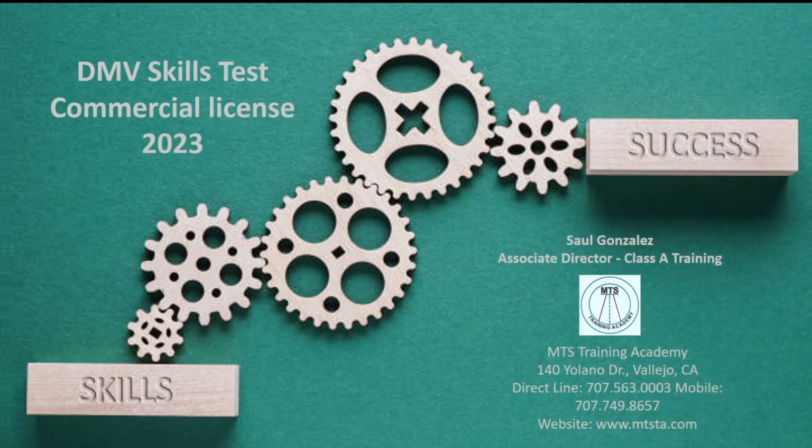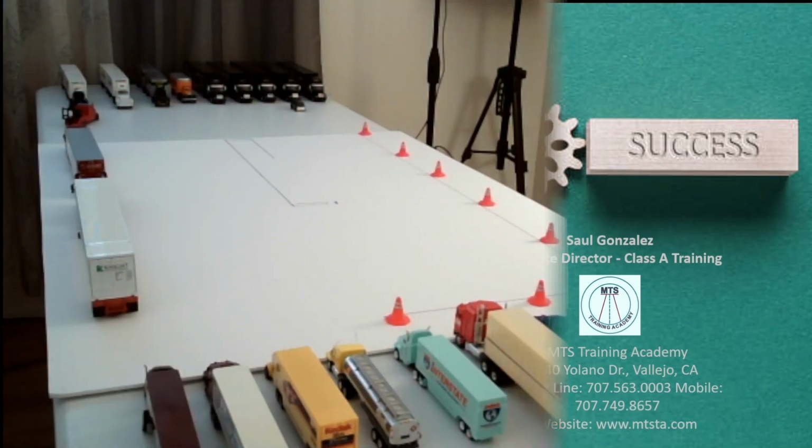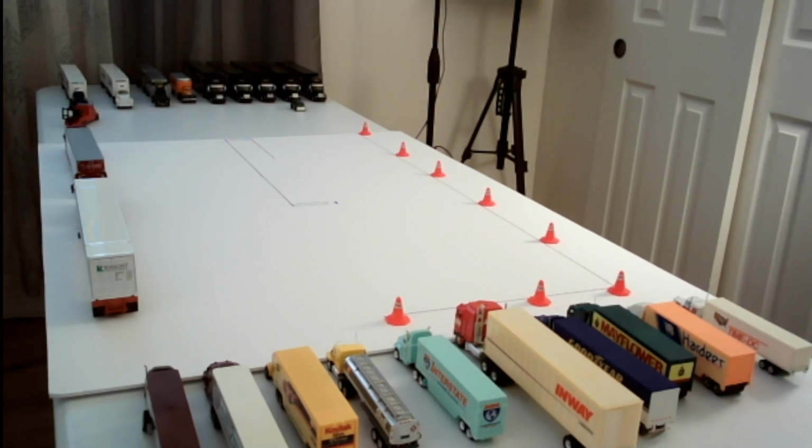What we're going to do today is learn the new skills coming to the DMV for 2023. Like you see on the PowerPoint slide, DMV skill test for commercial license 2023. The skills to success. It's exactly what we're going to do: the skills you have to perform to succeed and get your driver license. As you will see, I'm going to use some toy trucks to explain how to perform the skills when you go into the DMV.